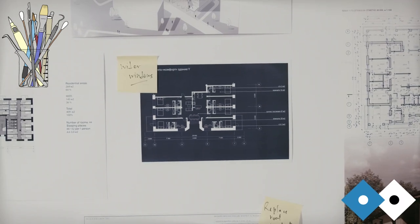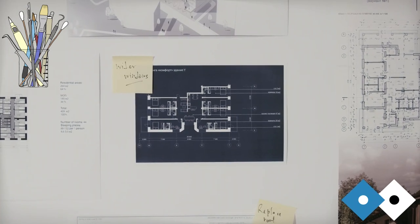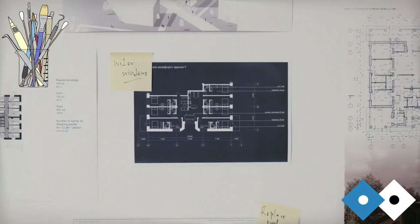So I had a lot more involvement in the building side of things, as well as the exhibitions, which has been really good. And there have been interesting conversations and fun things to be part of.